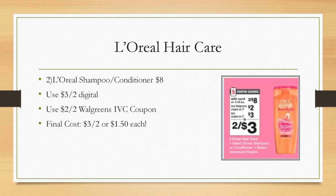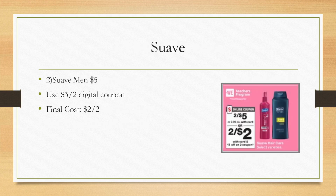L'Oreal Hair Care, the same deal, same price point is happening at CVS as well next week. So whichever one you want to grab, or if you want to stock up on it a ton and get it at both stores, of course you definitely can. I will certainly be doing that. So L'Oreal Hair Care is 2 for $8. We have a $2 off 2 Walgreens IVC coupon. There is a digital coupon, and there's also one in that Walgreens book of savings, so whichever way you want to do it is fine. We're also getting a $3 off 2 manufacturer digital coupon, so both of them will work. You'll wind up paying $3 for both, or just $1.50 each. This will track towards Walgreens Beauty as well.